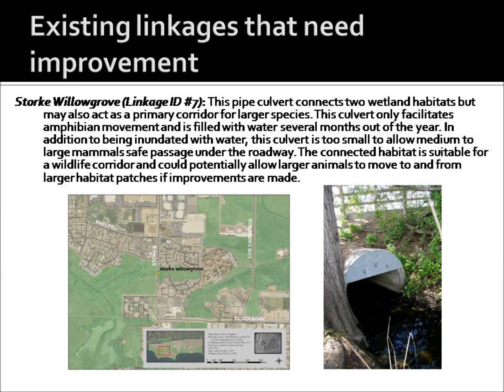I would say there are some existing linkages that are there but need improvement. So this one is Stork Road right here. It's inundated with water a lot of the time. And all this data is available in our report. So I'm going to fly through some of these.